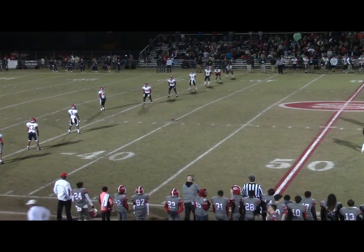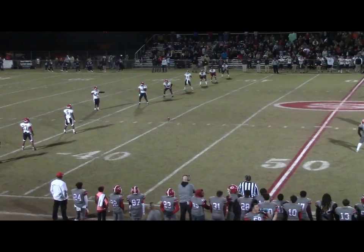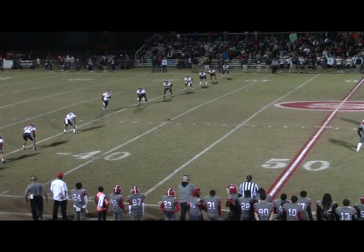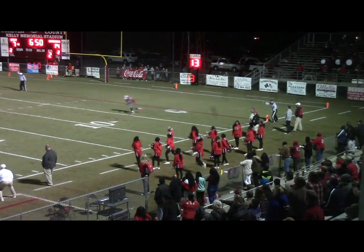Tinoco teeing the ball up on the near hash. First time he kicked it inside the 5-yard line. It's pretty mandatory you kick this ball into the end zone. They got 3 quick guys back there deep, including Hunter. And Tinoco kicks it up high in the air, and the ball will be taken at the 1-yard line.